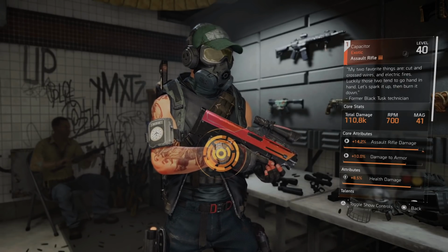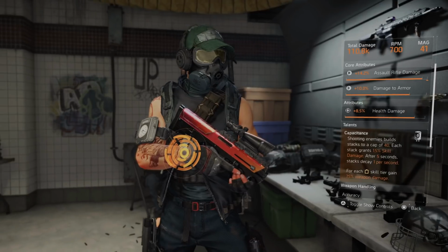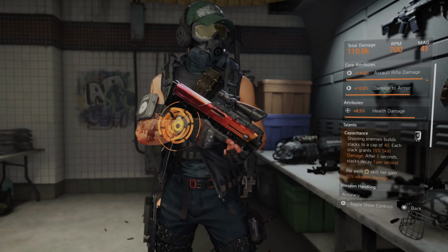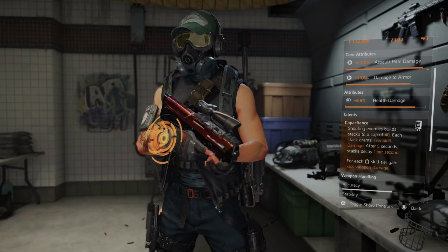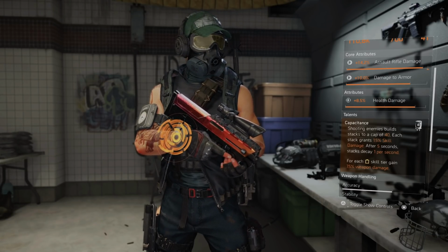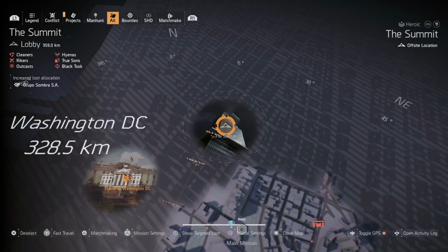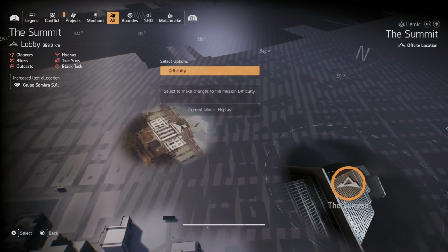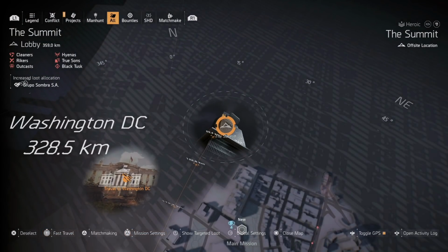And then we have one more that is a Summit exclusive, the Capacitor. Probably the best AR for any skill build. This thing is an absolute monster. Now I will tell you guys, this was pretty easy to do. I believe you only have to complete 13 or 15 levels of the Summit on any level, and you will unlock this and it'll be added straight to your inventory. So it's like a reward for completing, I believe, your first 15 levels or so.